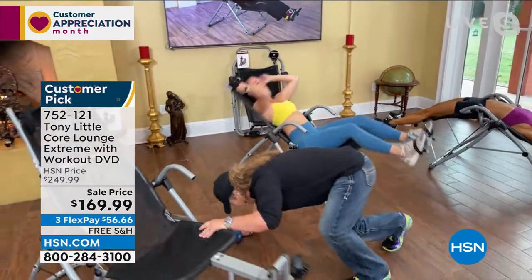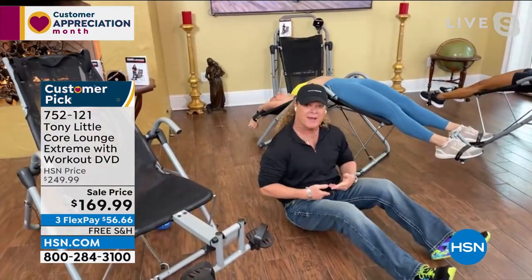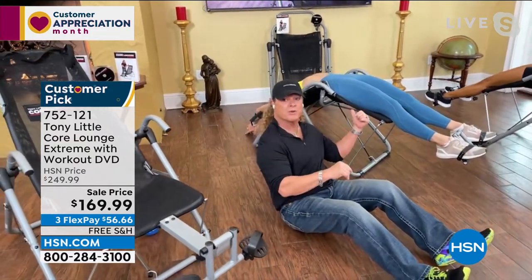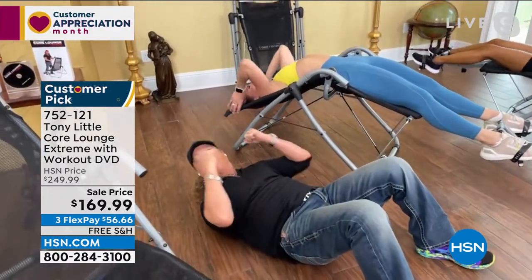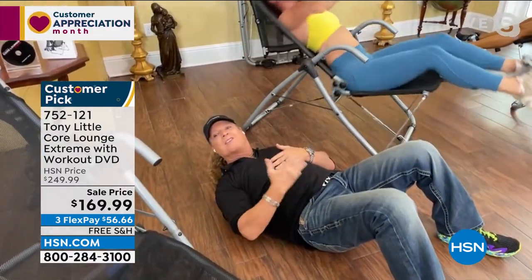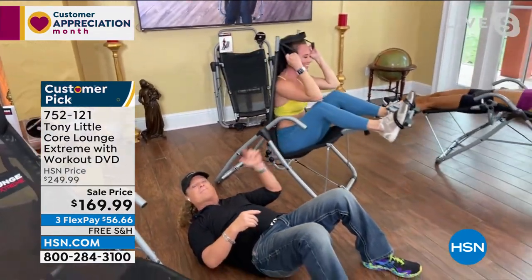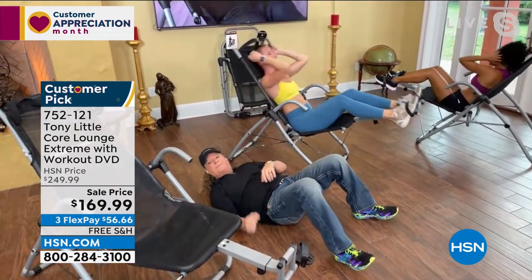You can stretch, and there's no way possible I'm ever going to get the results of my abs or the results of my back like she is on this piece of equipment or this chair. Squeeze. Look at my range of motion. That's the only way, and I'm pulling on my neck. You do hundreds and hundreds. You'll never get as much as you get out of this. I'm telling you, if you want yours today, you gotta be in the ordering process.